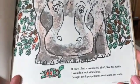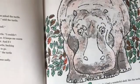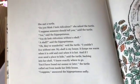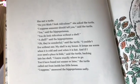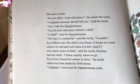She met a turtle. "Do you think I look ridiculous?" she asked the turtle. "I suppose someone should tell you," said the turtle. "Yes," said the turtle. "You do look ridiculous without a shell." "A shell?" said the hippopotamus.